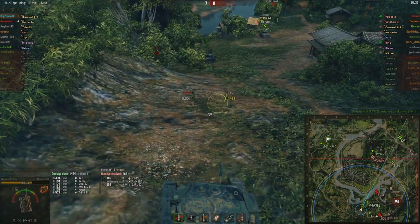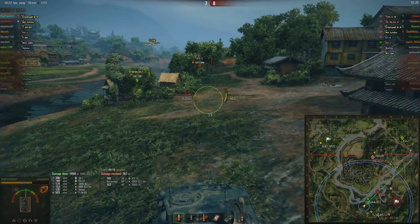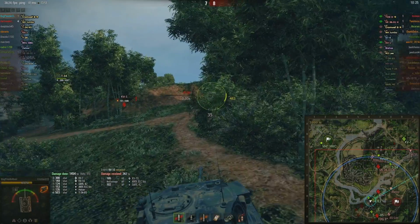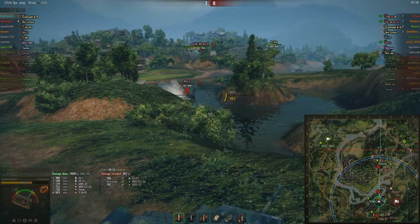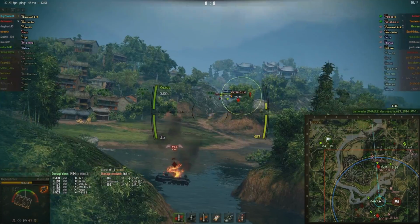No. Now, I see to my right hand side that the TOG and the M3 Lee there are going to attack the T-34, so what I want to try and do is get around behind them to offer some assistance. But I don't know this map as well as I think I do. And then I realise that I can hit the KV-1, so I aim for the KV-1. Too late. Then I realise that, oh, I can hit the 3601 as well.